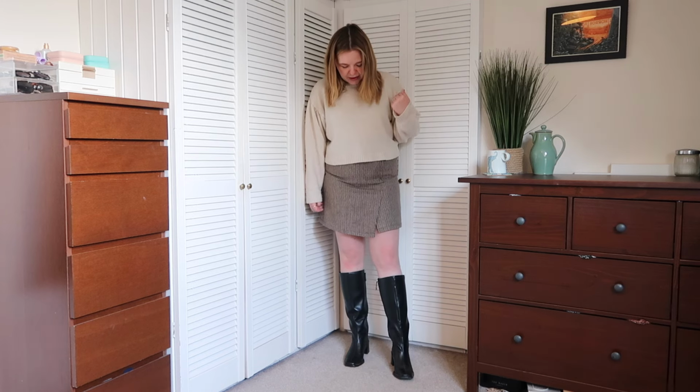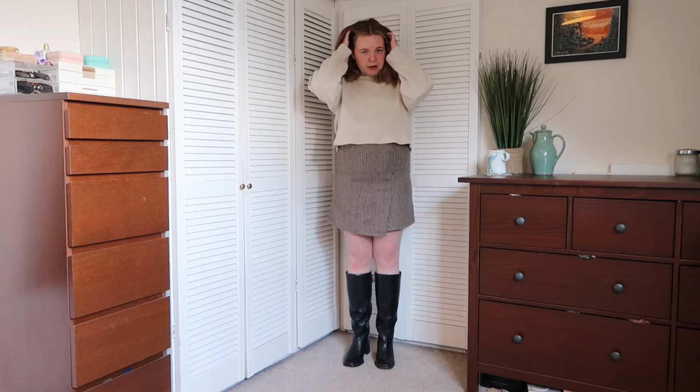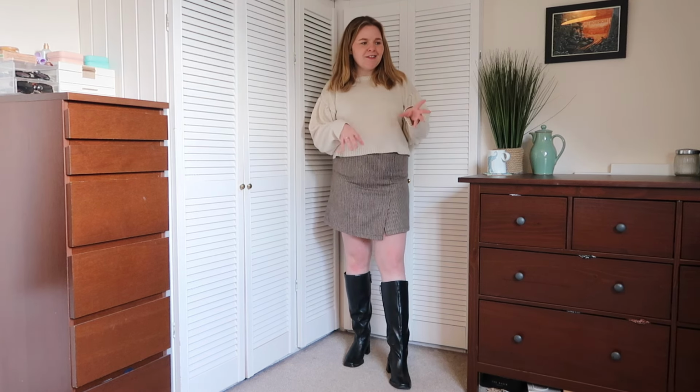This is the base of the outfit. I have styled it with just a little cream cropped jumper. I felt like a cropped jumper just worked a little bit better so you could see more of the skirt. And then I have popped on some knee-high boots with this. Now, first of all, these are in black. I feel like they would be better brown, but I don't have a brown one. I have a tan boot, but I'm not really sure tan was the way I want it to go.